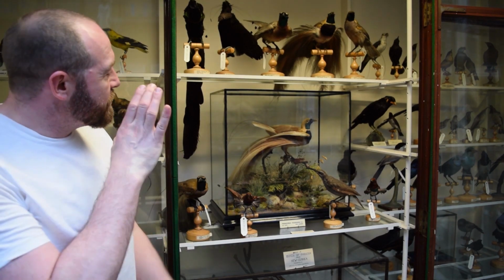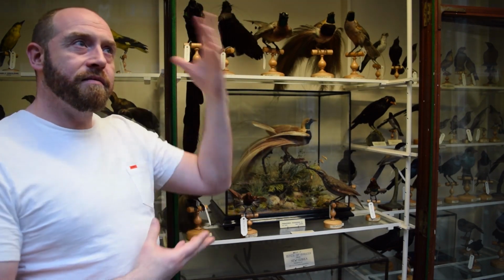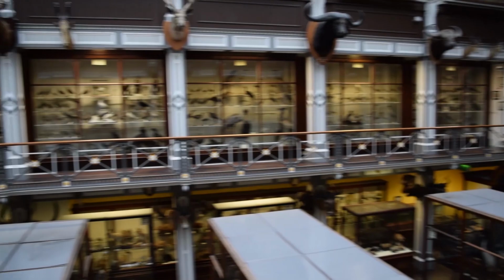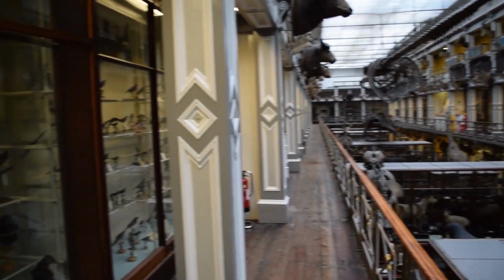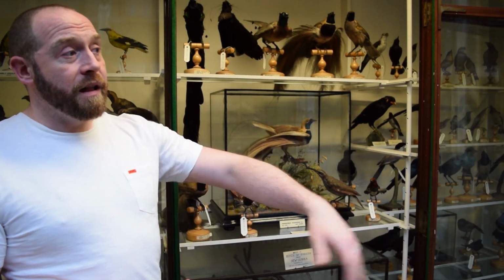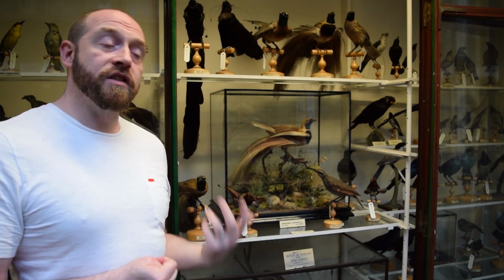So these birds are not on display at the moment for the public. We have them here in the physical space of the museum, and you can just about catch them out of the corner of your eye from down in the mammal floor on the first floor. But unfortunately, because of safety reasons, we can't open the balconies at the moment. And this is something that we're hoping to address in the near future.